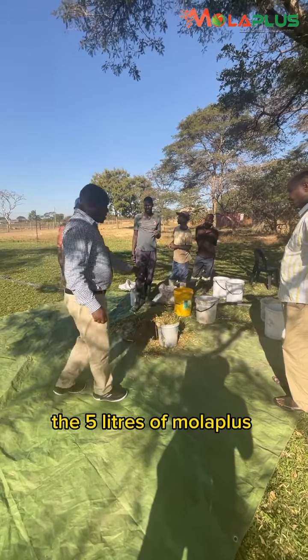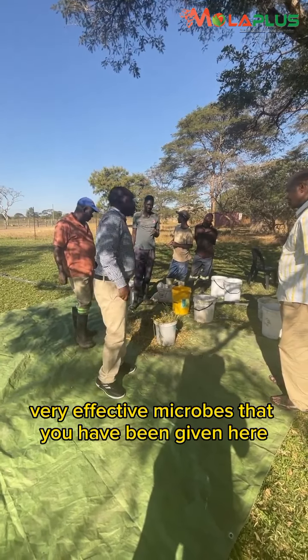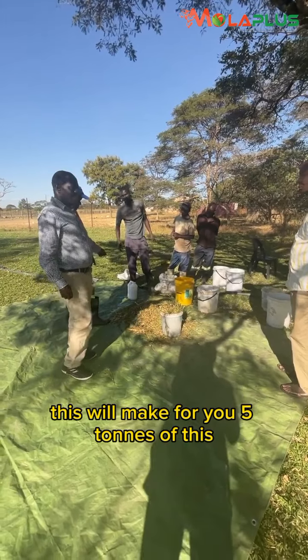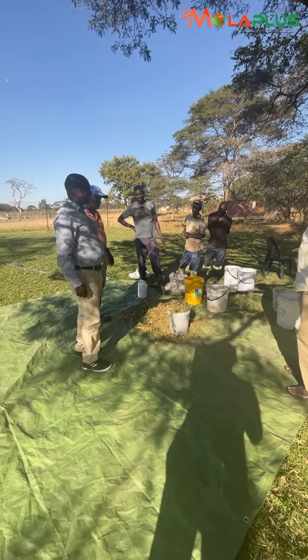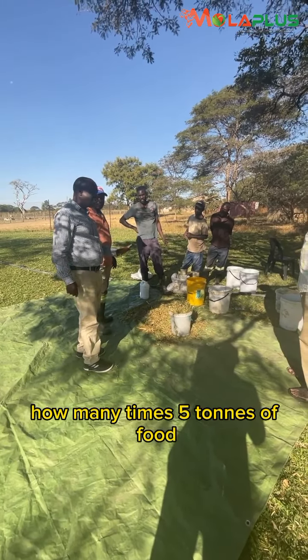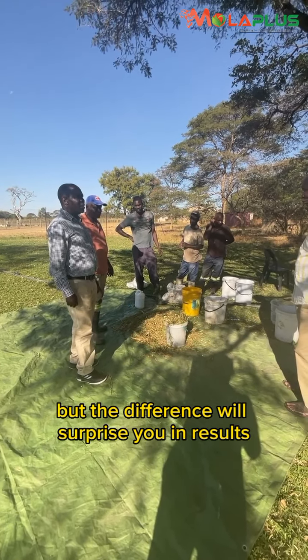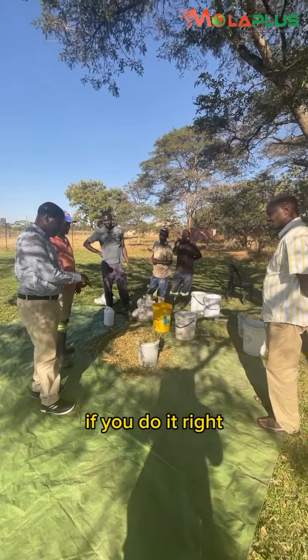The 5 liters of MolaPlus very effective microbes that you have been given here will make for you 5 tons of this. How many tons? 5 tons of feed. Very economical. But the difference will surprise you in results and in performance if you do it right.